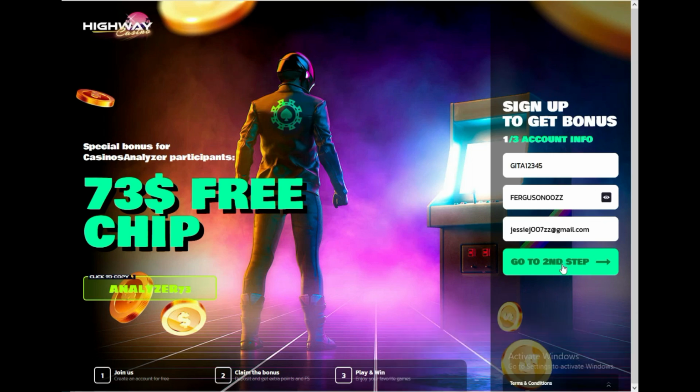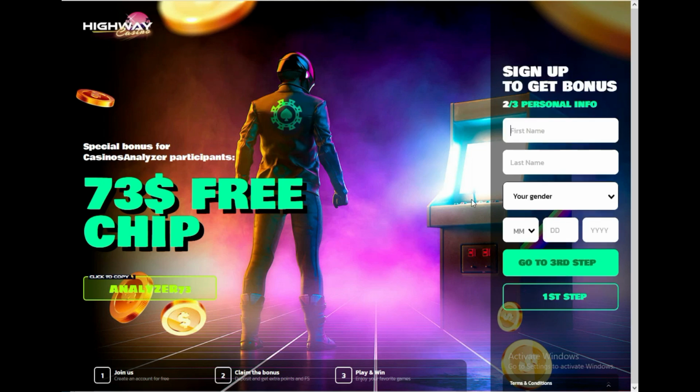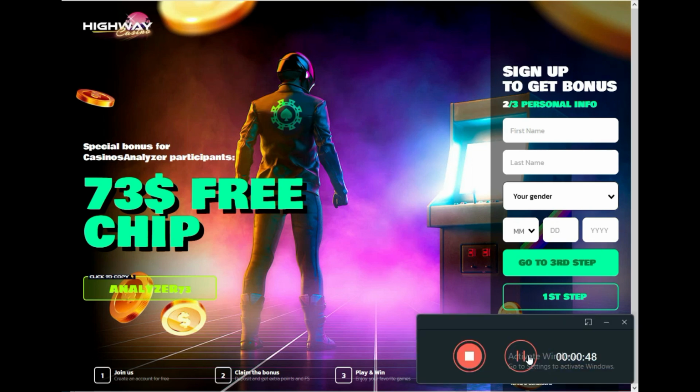Okay, so once you enter that, you hit go to second step. And then it's going to ask you to enter your first name, your last name, your gender, your date, month of birth, and the year. And then it's going to say go to third step. So once I enter that in, I will be right back.